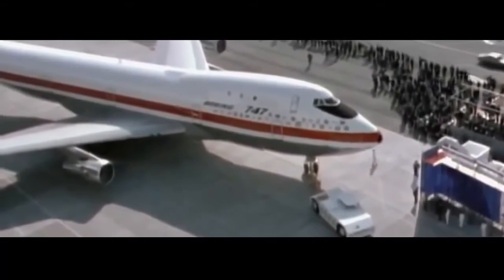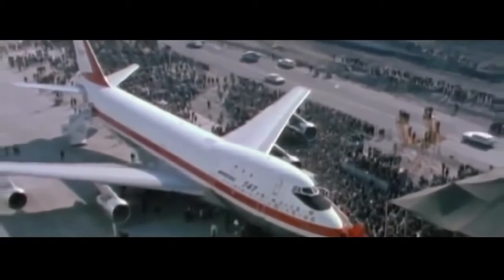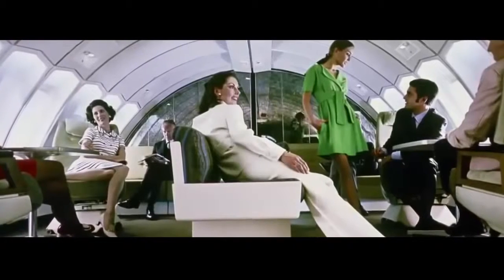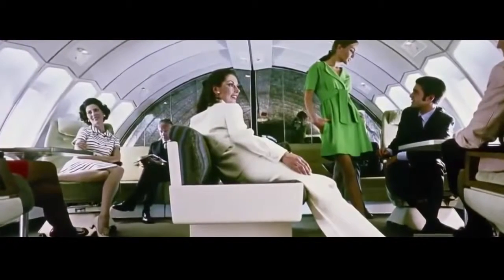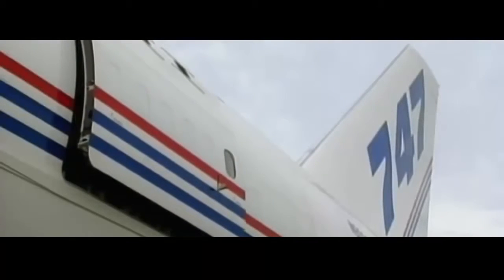In 1968, Joe Sutter and his team of Incredibles give the world the most iconic shape in commercial aviation history. That famous hump. But they don't design it as a first-class retreat for the jet set. Because Boeing thinks the future is supersonic, they see the Jumbo's future as a freighter.